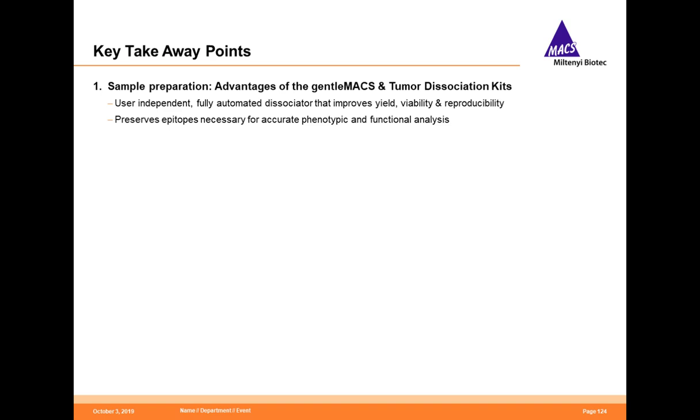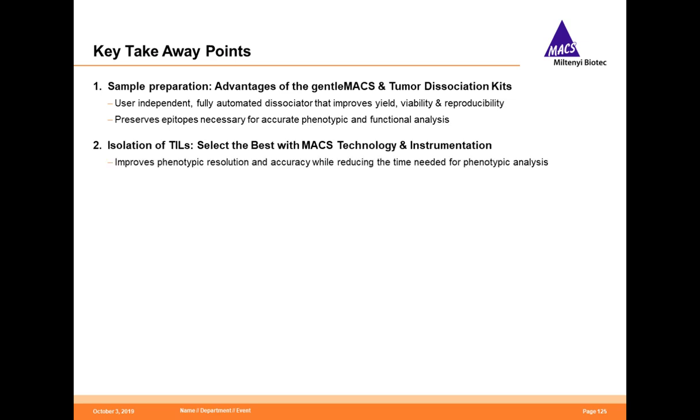First, with sample preparation, we talked about the advantages of the gentleMACS and the tumor dissociation kits. Primarily that it's user independent, it's fully automated, and it improves yield, viability, and reproducibility. By using this, you preserve epitopes necessary for accurate phenotypic analysis as well as functional analyses. Next, we talk about the isolation of TILs using MACS technology. This allows for improved phenotypic resolution and accuracy while reducing the time needed for phenotypic analysis.